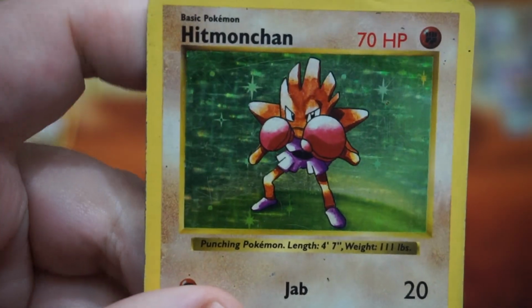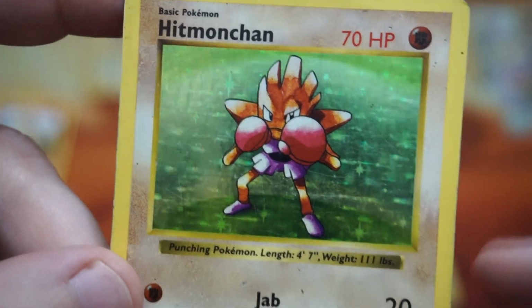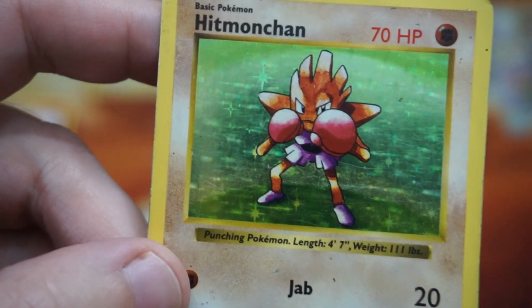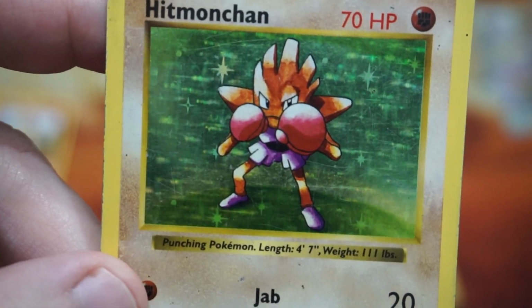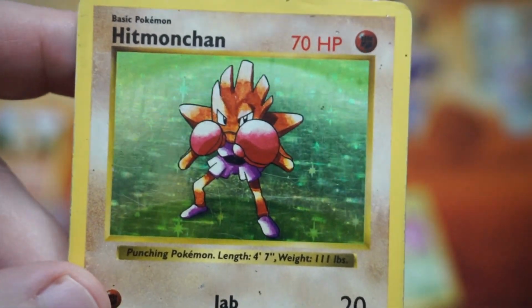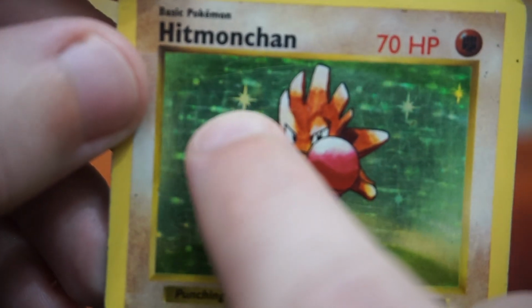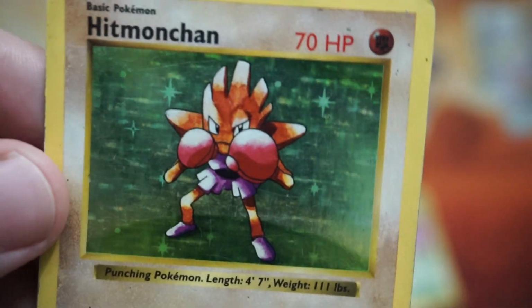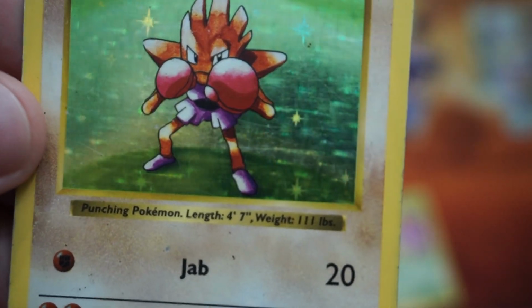Another thing to note, when it comes to the first 3 sets, I believe: you have the base set, that includes the first edition, the shadowless, and the shadowed base set. I'll count that as one set. And then you had Jungle and Fossil. Those 3 sets all have this same type of foiling that Wizards of the Coast used on the cards. When you look at it here, you can see that it's got these star patterns. They look like something you'd see in a Christmas card. They have these very distinct 4-pointed stars with other little points on them inside of the foil pattern.